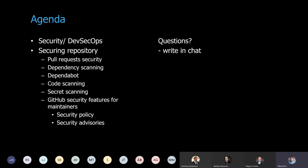So the agenda for today: we will start with some basic concepts of security and DevSecOps. The focus of today's presentation will be on securing the repository, and we will also look at some tools that will help us achieve this. Each concept will be backed by a demo. Since the time is short, I have prepared the demos in advance to avoid unnecessary waits. Also, there are a few installation steps, which always tend to go wrong if done live. But I will, of course, explain the installation steps as well. This session should be interactive, so feel free to post questions in the chat, and we will try to answer them as well as possible. So let's get started.